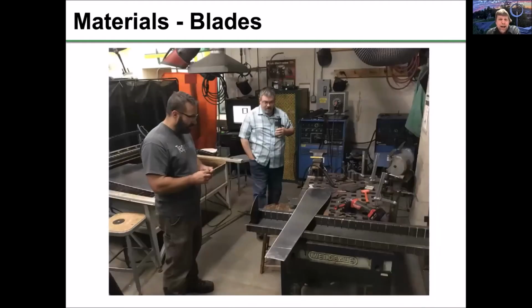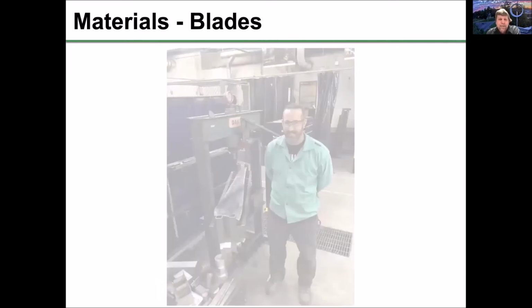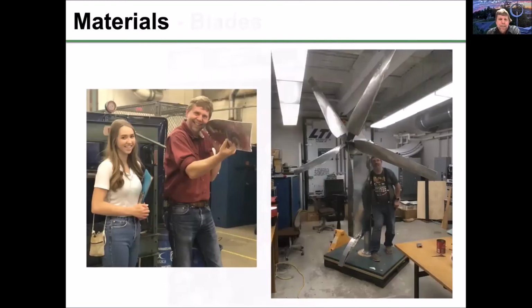And so here are the guys in the shop. Of course, we did a lot of experimentation on how to make this, and all kinds of different things. I can't go into all the details here. But eventually, after many trials and errors, we managed to press a blade, which was absolutely fantastic because we have both a curvature in the chordwise direction and a twist distribution. It's not an easy task. And here's the final blade.